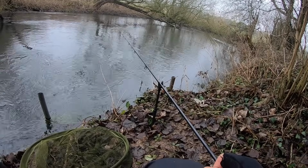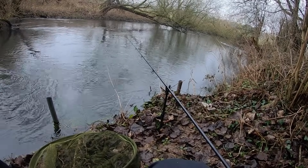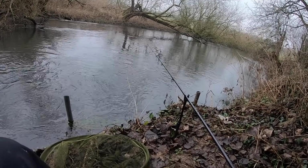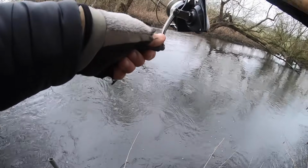First time I've had any indication of anything. That looks like it's going to go. What is that, little chublets? A little bit hard to tell. I've got a fish on. Great, just what we're after.